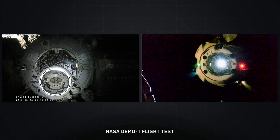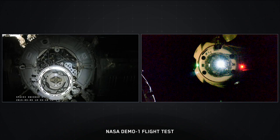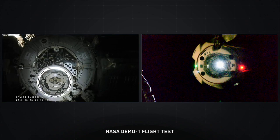Range is 9.5 and decreasing. Vehicle is centered. Largest excursion observed is less than half a meter. Less than half a degree. Copy.